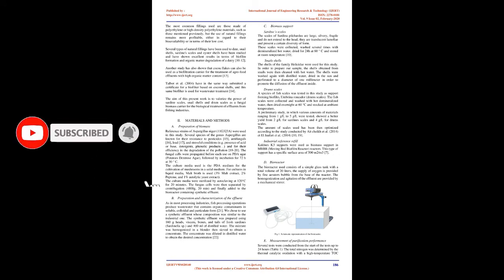The culture media used is the PDA medium for the cultivation of mushrooms in a solid medium. For cultures in liquid media, malt broth is used, 3% malt extract, 2% peptone, and 1% autolytic yeast extract. The culture media were sterilized by autoclaving at 120 degrees Celsius for 20 minutes. The fungus cells were then separated by centrifugation, 4800 G, 20 minutes, and finally added to the bioreactor containing synthetic effluent. B. Preparation and characterization of the effluent.